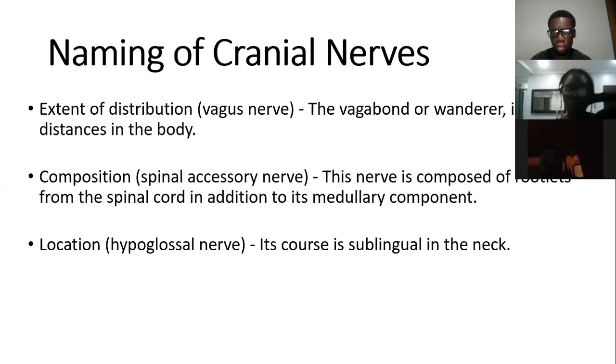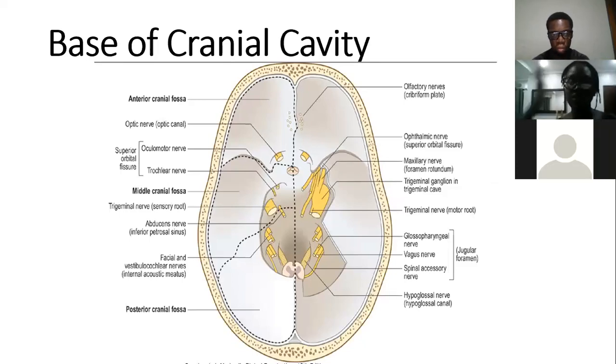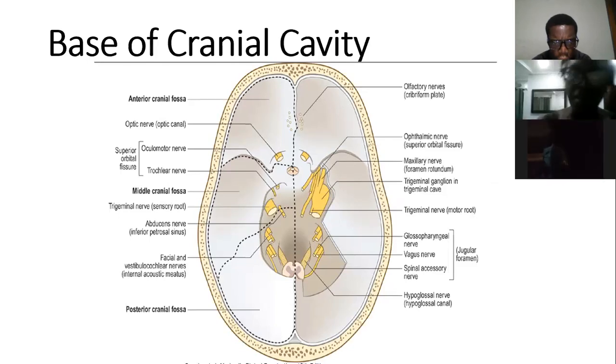Okay, so we also have names according to the location. So hypoglossal, meaning it's under the tongue. Glossal is the tongue. So when you look at the base of the cranial cavity, of the base of the cranium, that is, if you take a section through the skull, this is what you see. The various cranial nerves emerge from various points in the skull to innervate the base of the skull, and then the skull itself, and then other parts of the body.